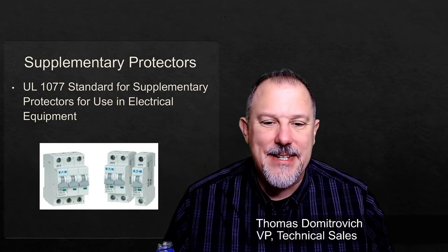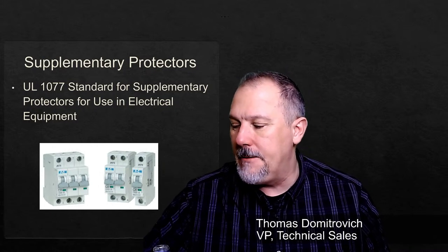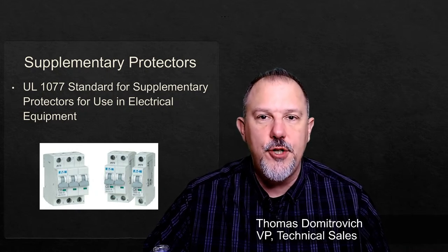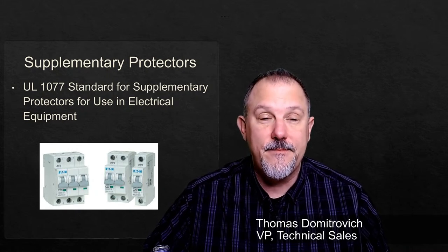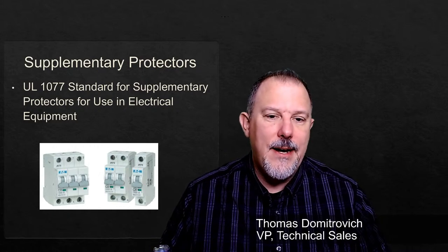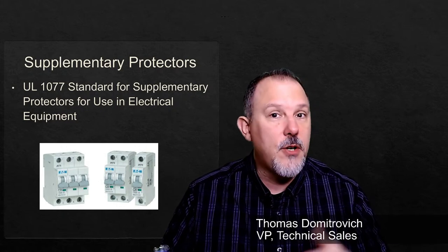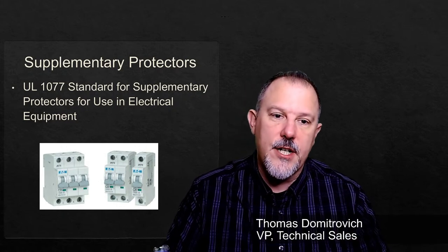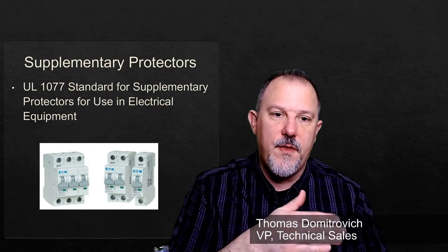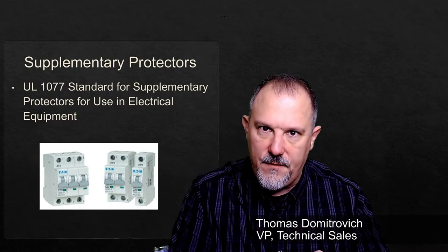1077s. I was in a class one time, and there was a really cool guy teaching, and he said a 1077, a supplementary device, is a device you don't need in the circuit. It's supplementing. It's not there for overcurrent protection. It's there for turning something on and off and providing some protection. It's not a branch circuit. You can't protect a branch circuit with this.